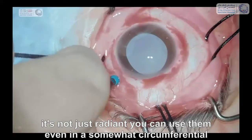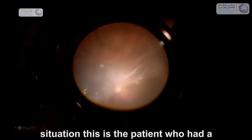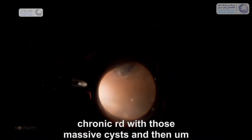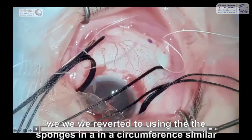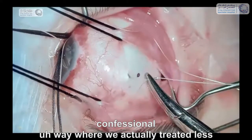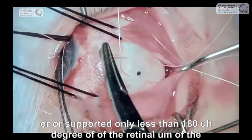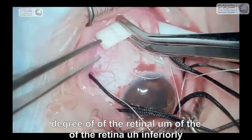Sponges can be used in any way you want. It's not just radially. You can use them even in a somewhat circumferential situation. This is a patient who had a chronic RD with those massive cysts. And then we reverted to using the sponges in a semi-circumferential way. We actually treated, or supported, less than 180 degrees of the retina inferiorly.